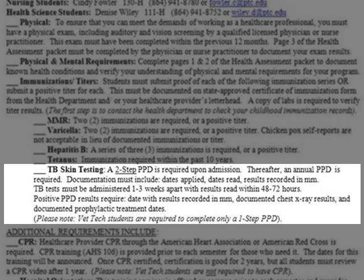If a student's PPD results are positive, then the student must also submit chest X-ray results and documentation of prophylactic or preventative treatment dates. After the initial 2-step PPD requirement has been fulfilled, students are required to have a PPD annually. The only exception to the PPD requirement is the Veterinary Technology Program. Vet Tech students are only required to have a 1-step PPD.